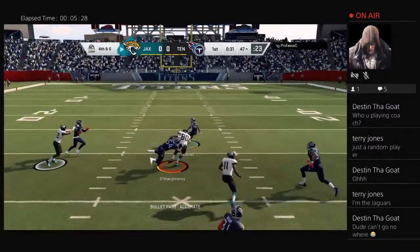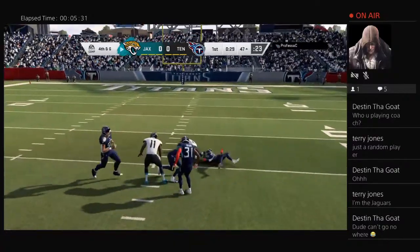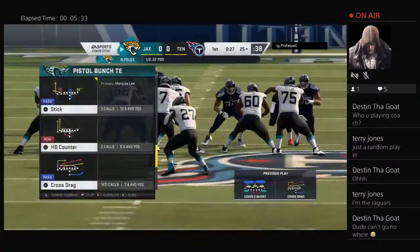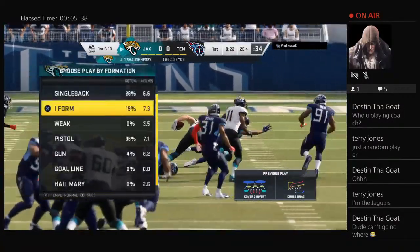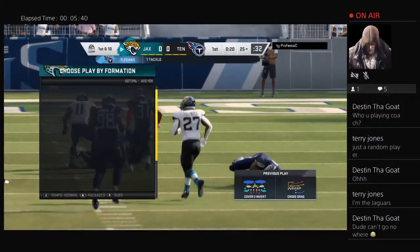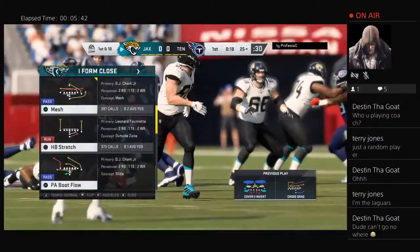Foles. The catch made by James O'Shaughnessy, the tight end. And they're able to work this to the 25 before it's all said and done. So not only do they convert on fourth, but they pick up 22 yards in the process.